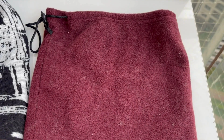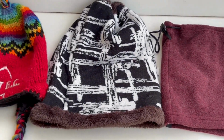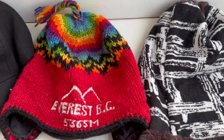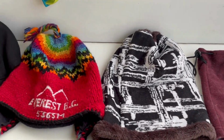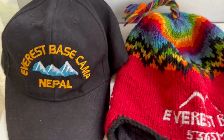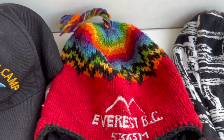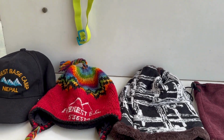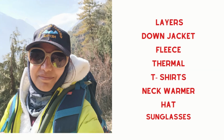Then next comes your neck warmers, which are very essential. And above that, we have these monkey caps or the caps, woolen caps to keep us warm. And above that, it is very essential to have a hat because it gets sunny and you will tend to get sunburnt. So it is very essential to wear a cap as well as a hat with sunglasses.